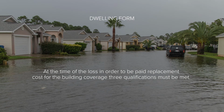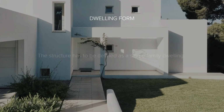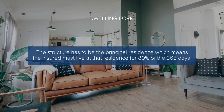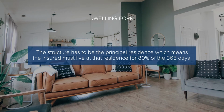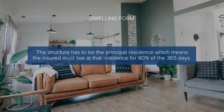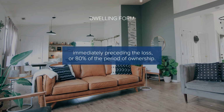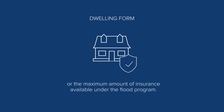At the time of a loss, in order to be paid replacement costs for the building coverage, 3 qualifications must be met. First, the structure has to be defined as a single-family dwelling. Second, the structure has to be the principal residence, which means the insured must live at that residence for 80% of the 365 days immediately preceding the loss, or 80% of the period of ownership. The third qualification is that the structure has to be insured to at least 80% of its replacement cost at the time of loss, or the maximum amount of insurance available under the flood program.